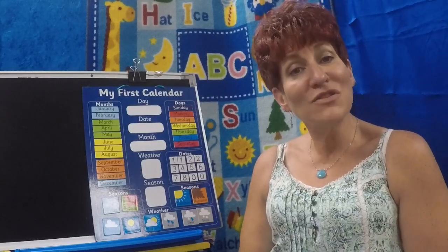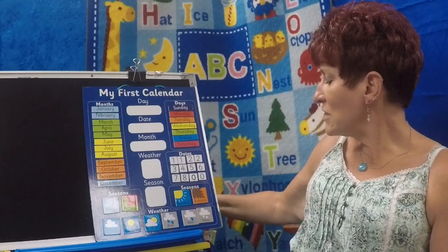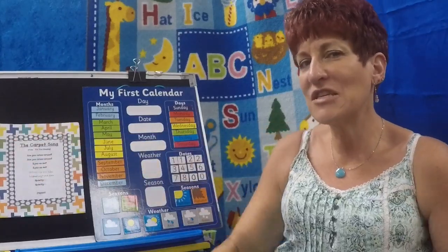So I have a little song that will help us remember how we're supposed to sit when we're in circle time. It's called the carpet song, and it goes like this. You go ahead and help me sing it and teach it to our new friends.